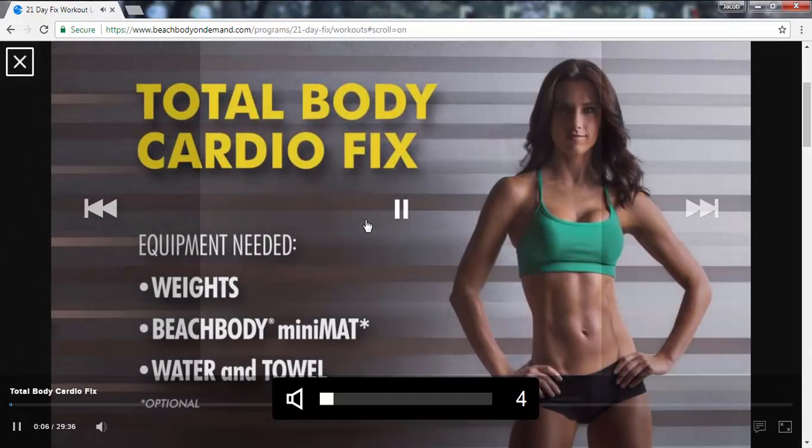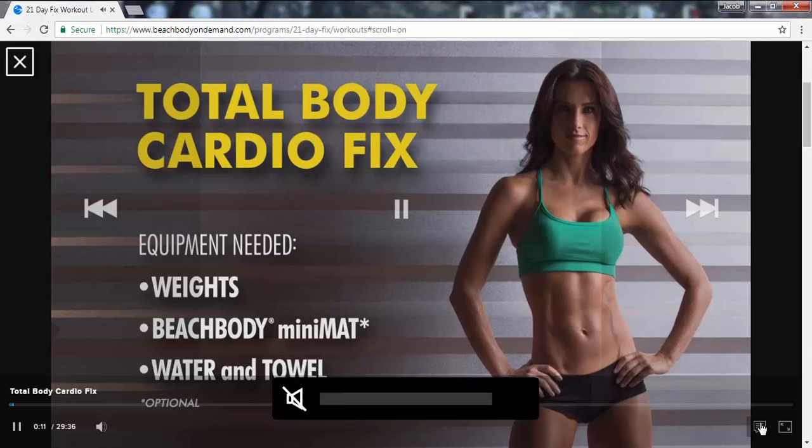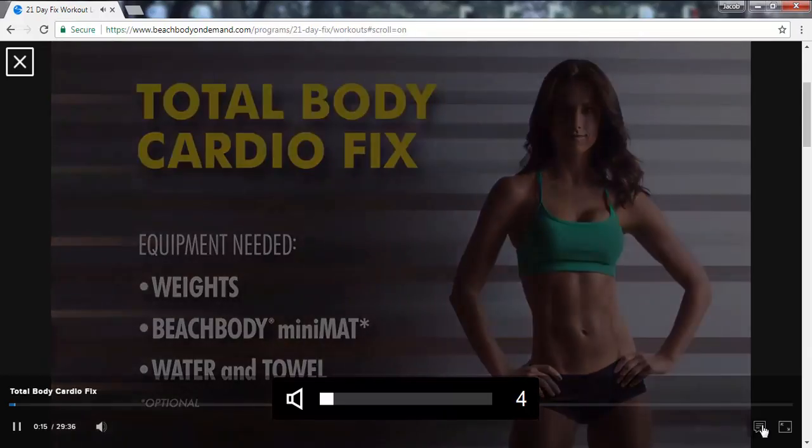Okay. We get an intro. And now here's what I wanted to point out. I hope you can still hear me. Here's what I wanted to point out.